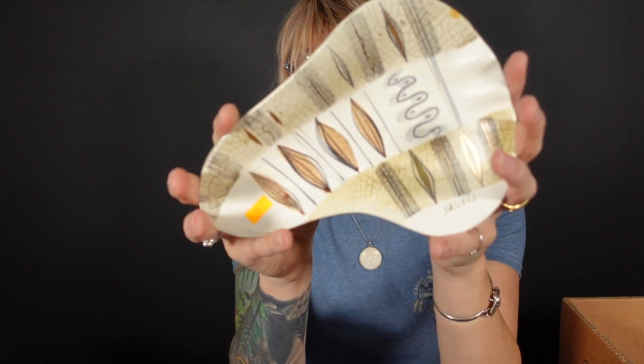This was not in that lot. It's all mixed up at this point. This was with something else, but this is also a Sasha Brastoff.